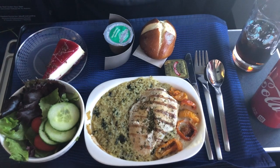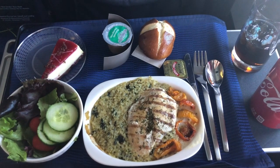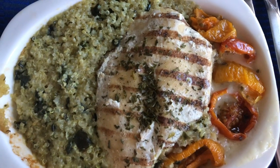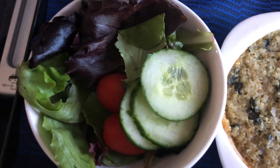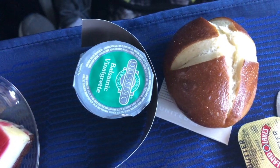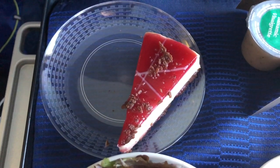Eventually, lunch was served with the option of a chicken or vegetarian dish. The dish I ordered was grilled chicken breast with seasoned quinoa and roasted tomatoes. On the side was a garden salad with balsamic vinaigrette, a pretzel roll, and a piece of raspberry cheesecake.